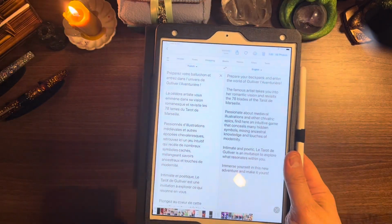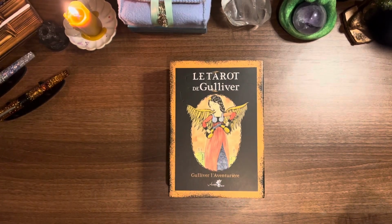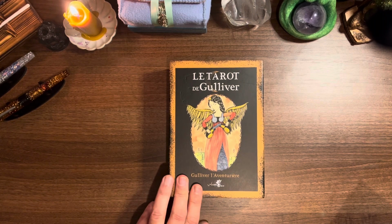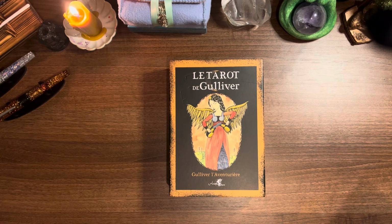Now I have had to use our friend Google to do a translation, just so I can tell you what's written on the back. So it says, prepare your backpack and enter the world of Gulliver Aventurier. This famous artist takes you into her romantic vision and revisits the 78 blades of the Tarot Marseille. Passionate about medieval illustrations and other chivalric epics, find here an intuitive game that conceals many hidden symbols, mixing ancestral knowledge and touches of modernity. Intimate and poetic, Le Tarot de Gulliver is an invitation to explore what resonates within you. Immerse yourself in this new adventure and make it yours.